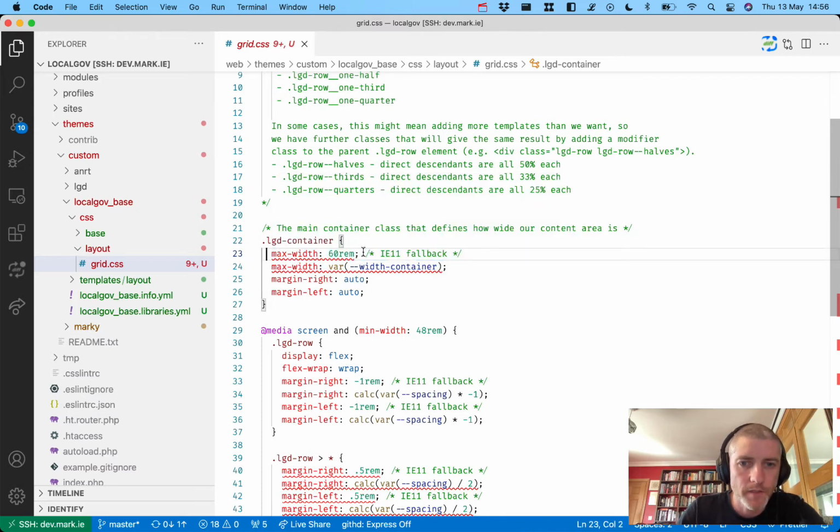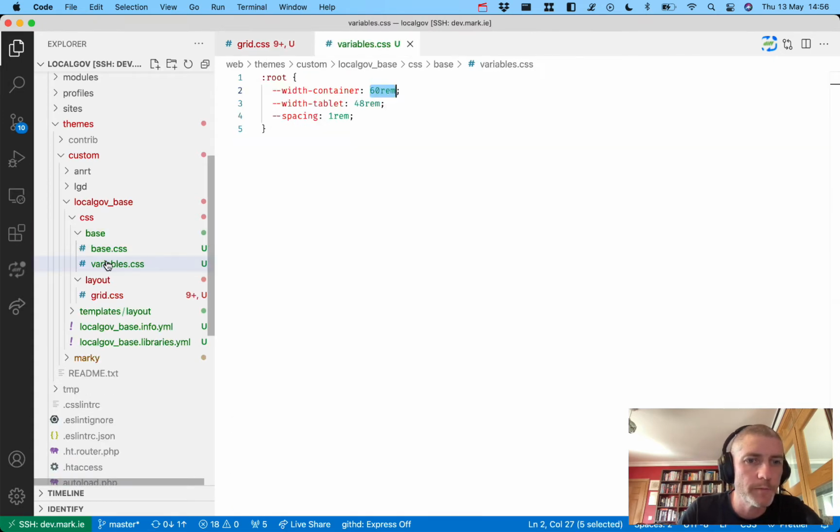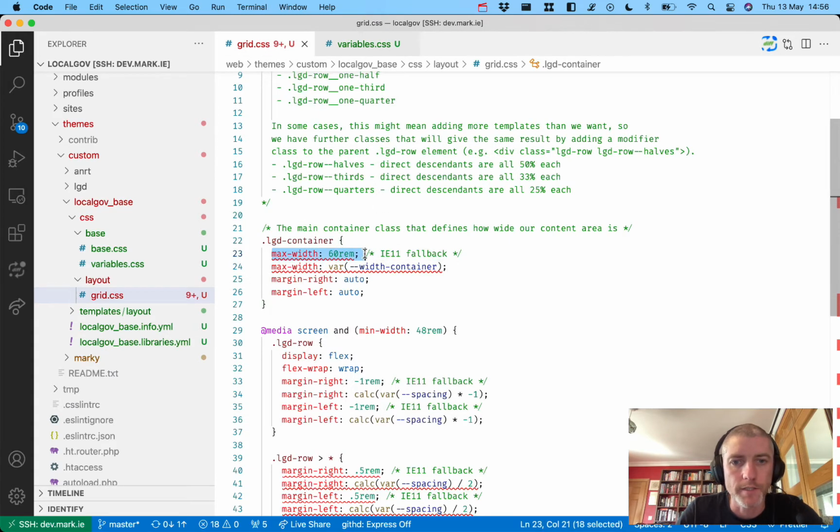IE11 will read this, so we'll have a 960 pixel container in IE11. Modern browsers then will come to the next part and read this variable here, a CSS custom property, and say it should be the same width as whatever the container width variable is set as. If we look in our base variables file, we can see the container width is set to 60 rem. That means in a modern browser like Firefox or Edge or Chrome, the container is going to be 960 pixels, and in IE11 it's going to be 960 pixels. So far the website looks exactly the same in IE11 and in modern browsers.